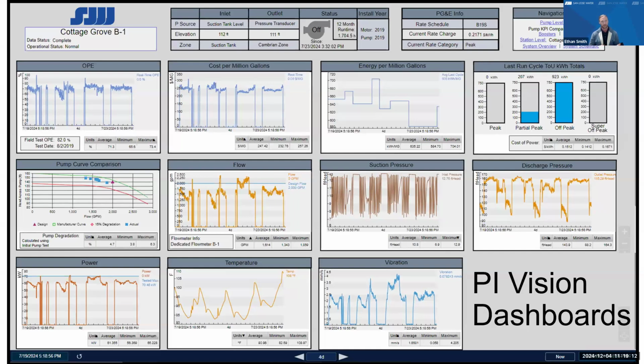And then we plot the curve and we can see, okay, how is this pump operating relative to what the manufacturer said it should? And then the last few graphs at the bottom will be raw data streams such as flow, pressure, power, temperature, vibration that all have their own alarms on them if it goes outside of what's expected.